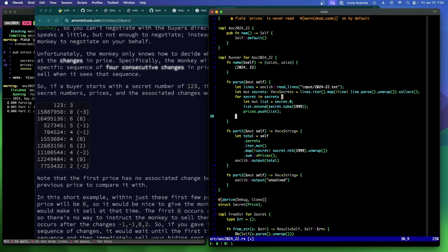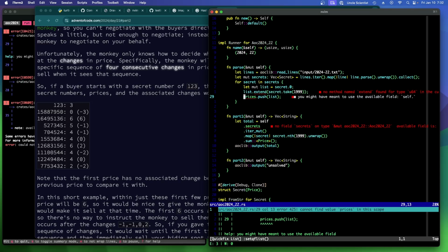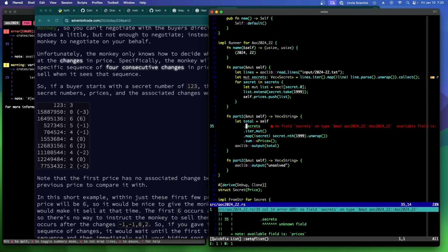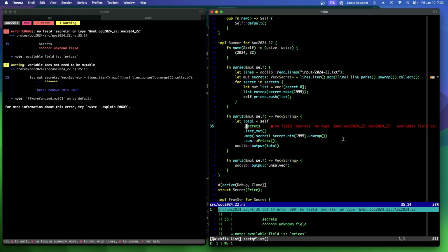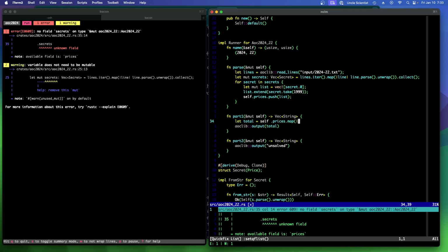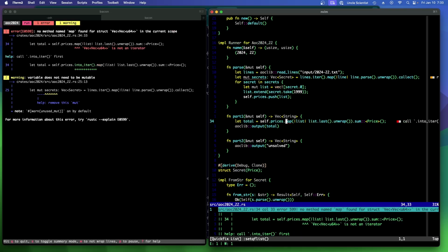Will Rust let me do that? Self prices push. No method named extend. Oh, vec. Right, this has to be a vec. Right, now what we just need to do is look at the last one. Total secret. No, this is prices. It's self prices map list last unwrap some price. Iter map.